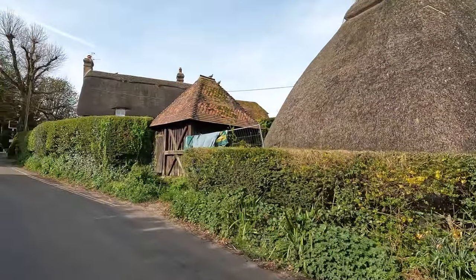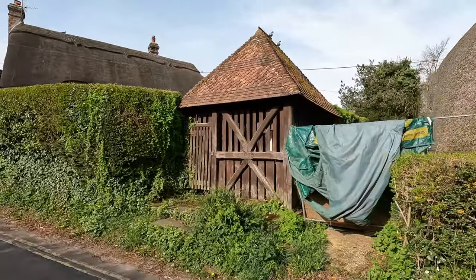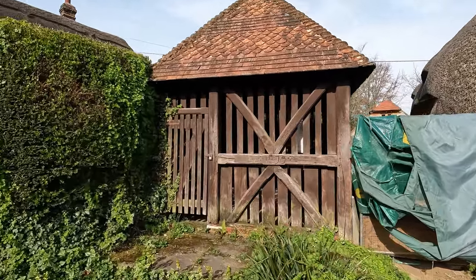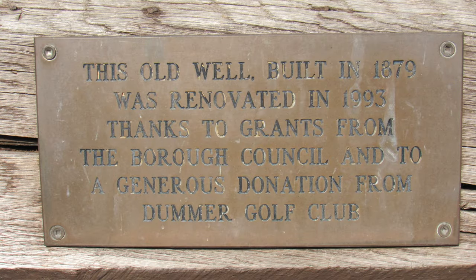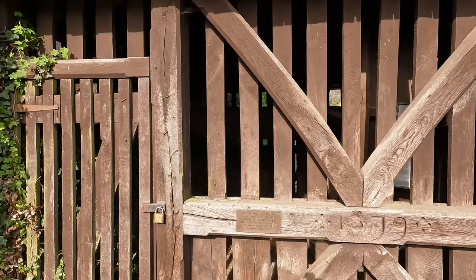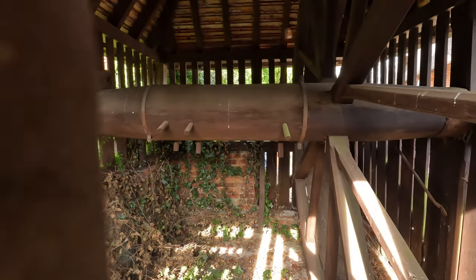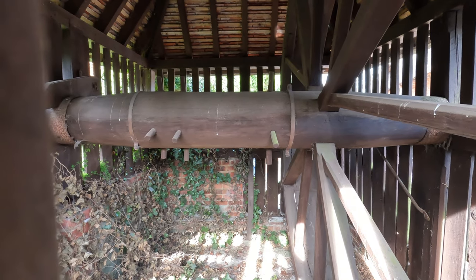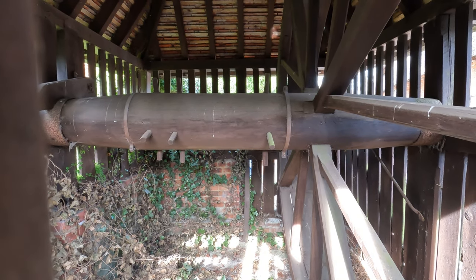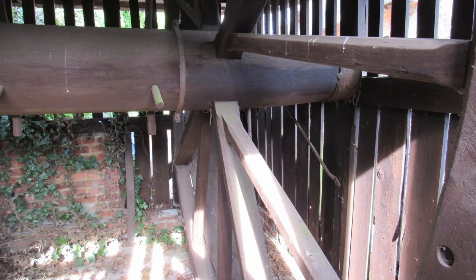Now, just next to it, yes, here we go. There's this little wooden building with 1879 etched outside, and if I can get up close, what does that say? Yes, there's an old well built here. See if we can see through the bars. If not, I'll put some pictures up. But yeah, we can see there's a heavy axle carrying quite a wide rimmed wheel. Wonder if that was for use by a dog. Don't know. It's lovely that it's still here.